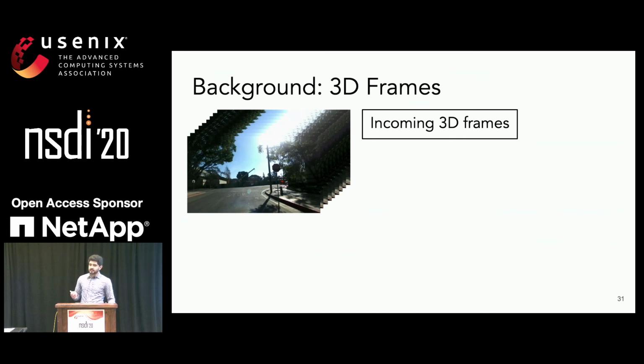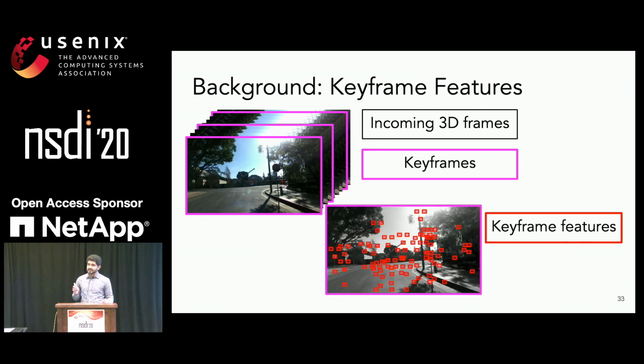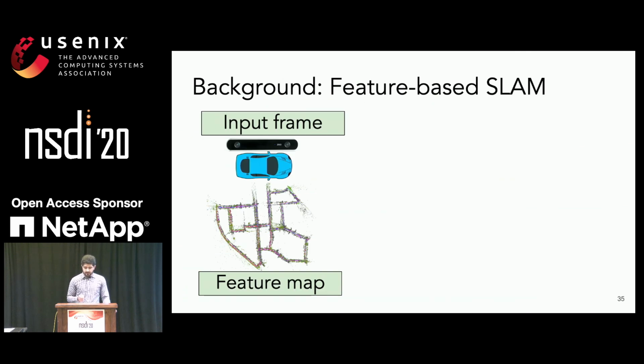As a vehicle traverses the environment, it continuously perceives it through its 3D sensors and generates 3D frames. From these frames, every K frame, called a keyframe, SLAM saves a snapshot of the environment that it perceives into the 3D map. This snapshot consists of all the features extracted in that keyframe, and they're called keyframe features. Now, keyframe features are monitored for multiple keyframes, and the most stable of these features are integrated into the map as landmarks, and they're called map features. Both map features and keyframe features are defined by their 3D position and their signatures.